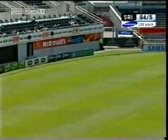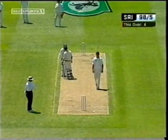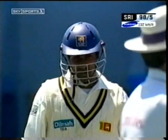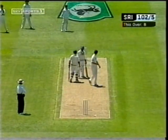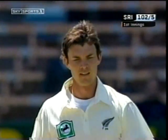Over the head of point. Goes for 4. Through the bat at it. And cleared point by some distance. So goes for another boundary. Gone again. Hammered it this time. That's a more authentic shot than the previous one. Result the same. So a couple of boundaries off successive balls from Franklin, raising the 100 for Sri Lanka.